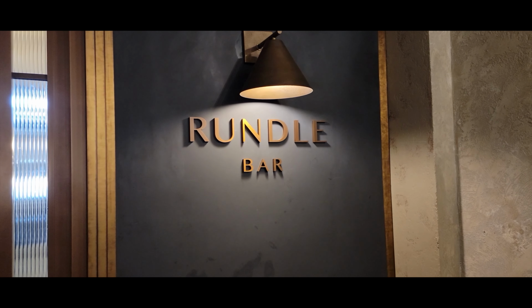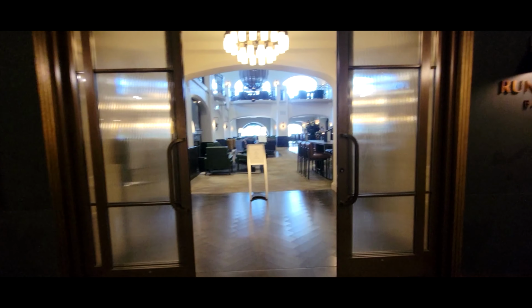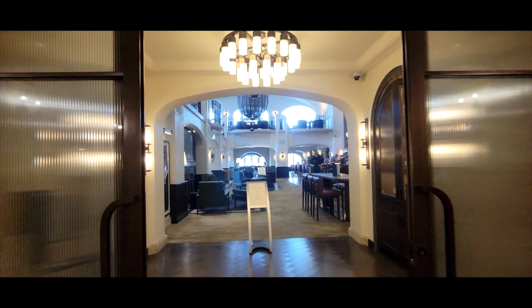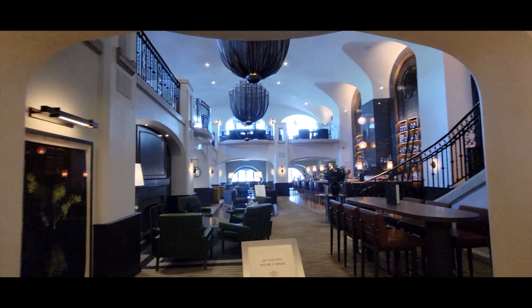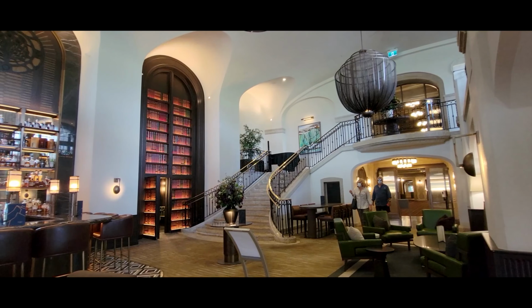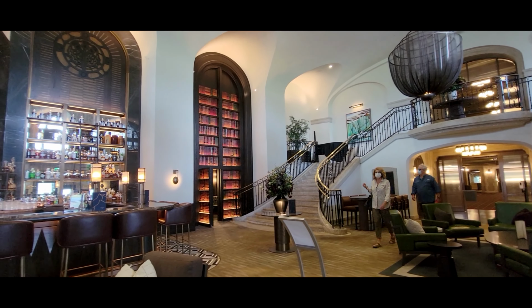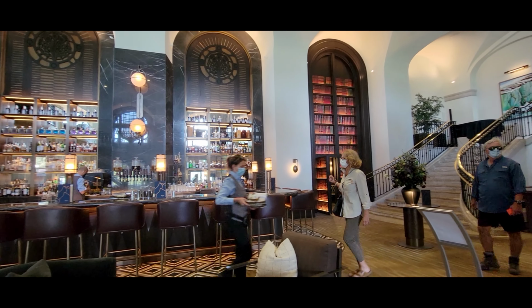Number 7. Happy Hour at Rundle Bar. Rundle Bar at the Fairmont Banff Springs Hotel is a welcoming, stylish place with signature cocktails and a great menu. It's the best venue to unwind during happy hour from 3 to 5 p.m. whilst enjoying Banff's mountain views, either inside the castle's timeless bar or outside around a cozy fire pit.